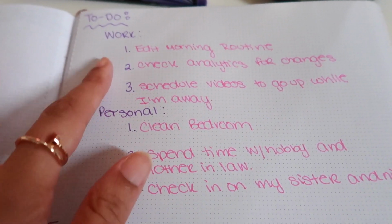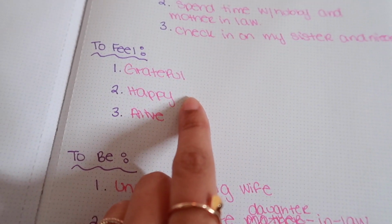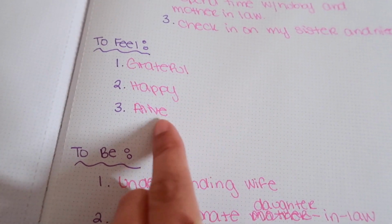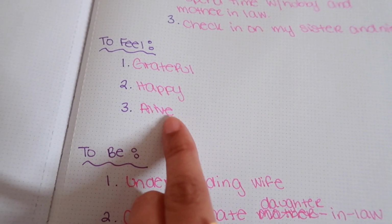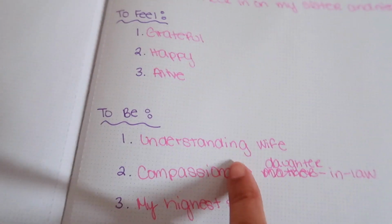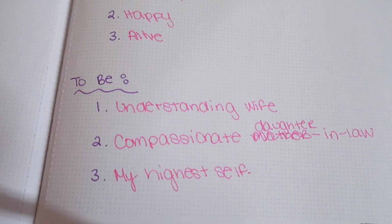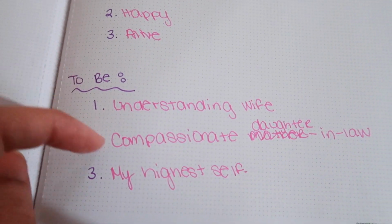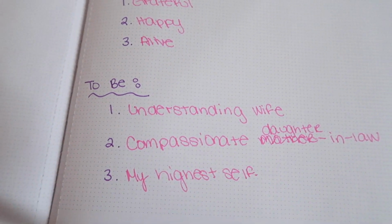This is my to-do list for work and personal. To feel, I want to feel grateful, happy, and alive. And what I mean by alive is that I just want to feel like I'm living in the present and not only focus on the future. And then to be just what I want to be for the day, so an understanding wife, which I want to be every single day, a compassionate daughter-in-law, again, every day, and then my highest self every day.